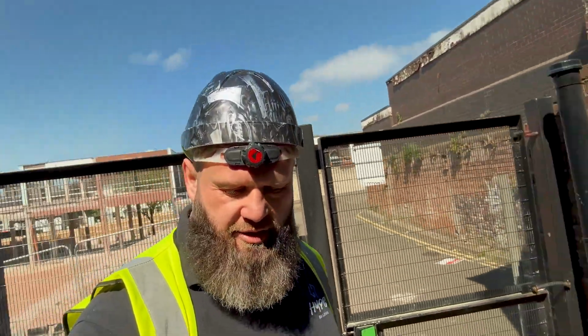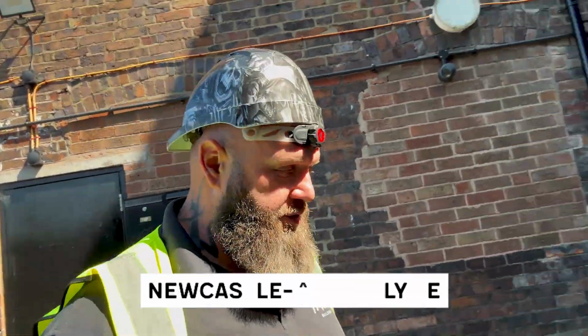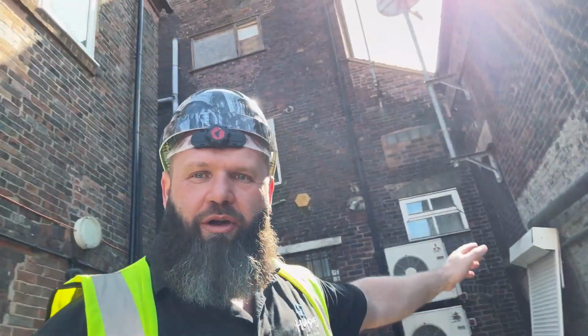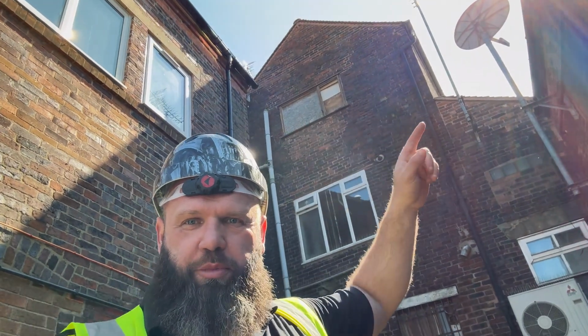Never ever. So we've got a beautiful site behind us. We are here in Newcastle-under-Lyme, folks. This is actually the rear entry. Oh, we like a bit of that, don't we? A bit of rear entry. We are at the rear entry of this property here, and this is above a shop. This is actually on the main high street as well inside Newcastle-under-Lyme, on the Iron Market.